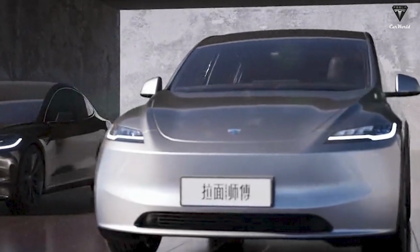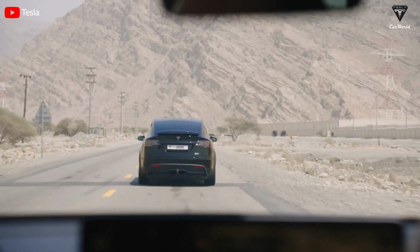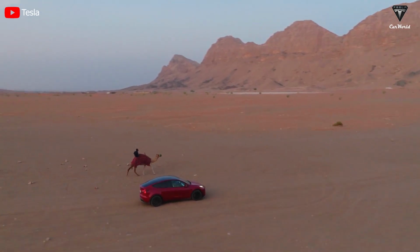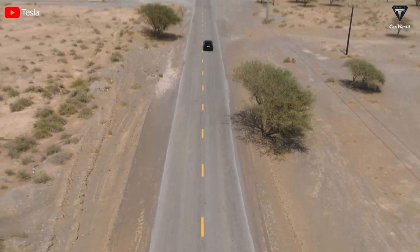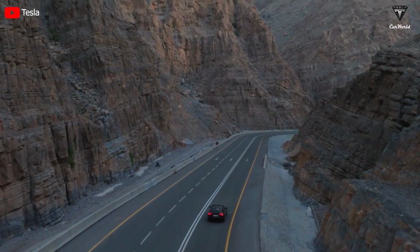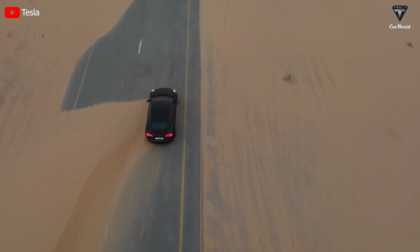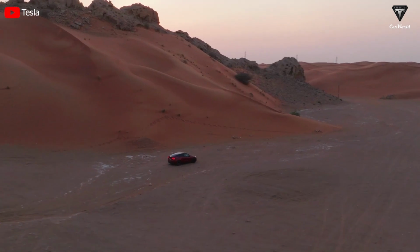However, the Model Y Juniper project plays a more critical role in the company's plans. It will be a significant step to solidify and sustain the Model Y's position as the world's best-selling electric vehicle for a longer period. Tesla seems to be putting a lot of effort into this project, especially as it's crucial for them to continue dominating the electric vehicle market.